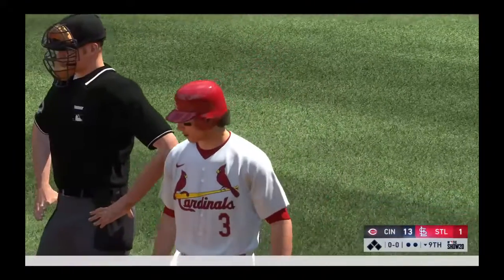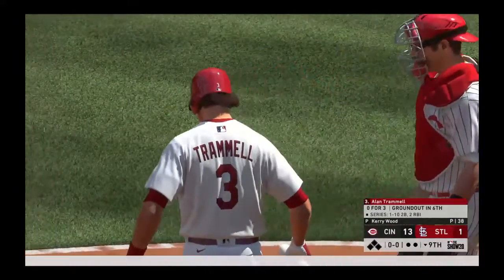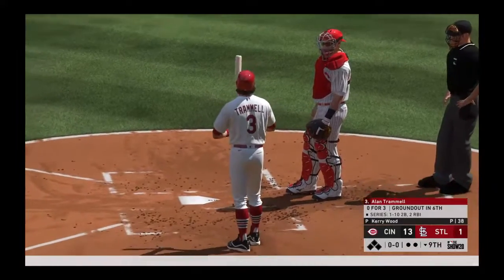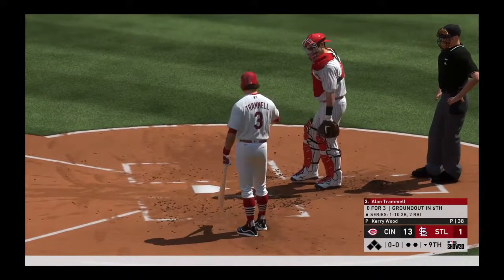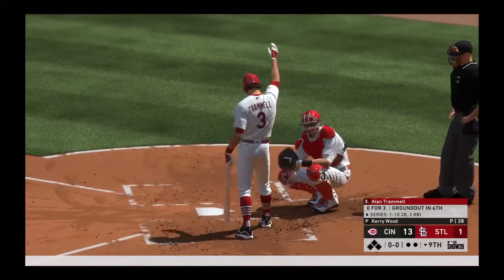Digging in, Alan Trammell starting things for his side in the 9th as they face the improbable odds of trying to come back in this one. Yeah, not a lot of hope for them at this point. These guys know these bats still count, at least for their own stats. You can't mail in your chances as a professional.